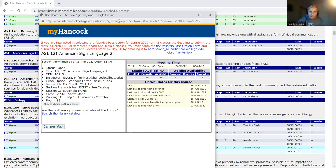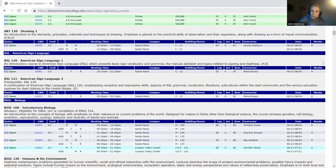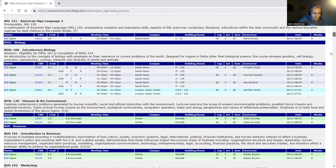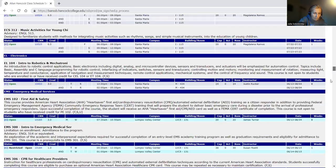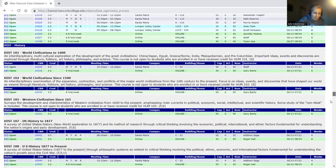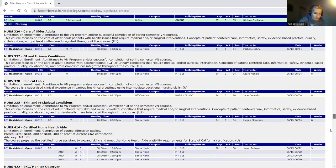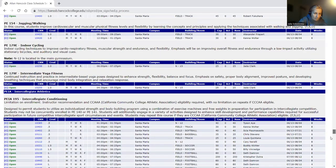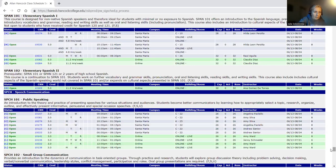Okay, Julia, I think the one that you are looking for is speech 101. Yes. Okay. This is a different one. Let me see if it's offered in spring or in summer. Summer. Okay. So, on the main page, this is alphabetical, but if you select it from the very beginning, you can just do that. Okay. Let me see. Upper P E P. Okay. Speech 101. There you go.